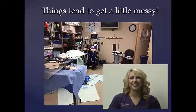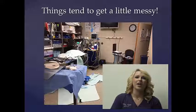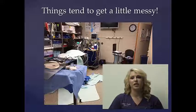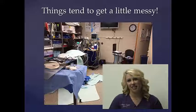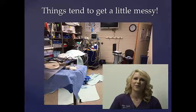When you say messy, you don't mean unclean? No. I mean, when I say messy, I'm saying, as you can tell from the picture, that it's just a bunch of chaoticness towards the end of it. So, no, not unclean. Everything is very sterile procedure while we're in there.